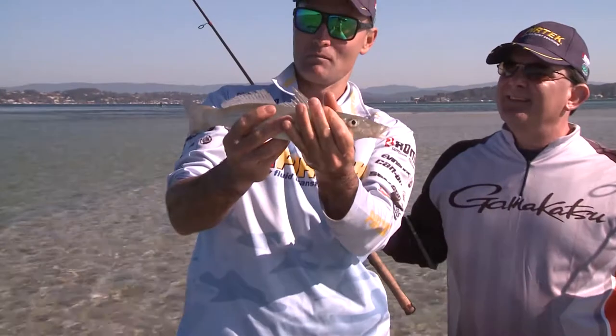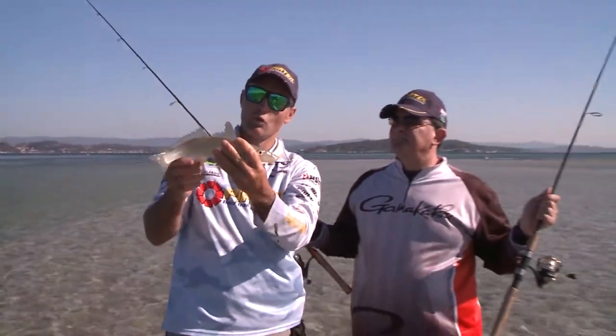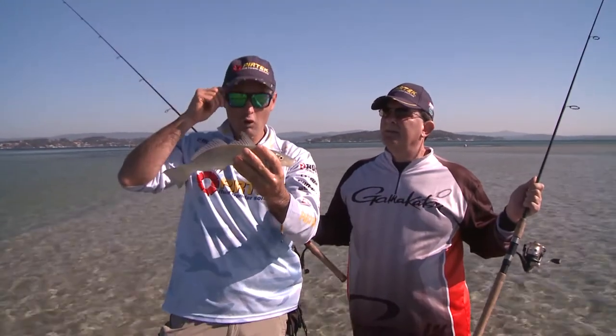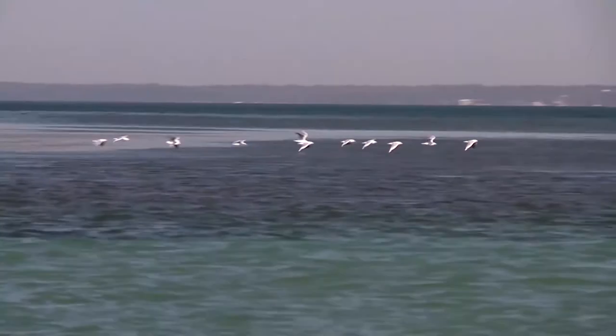He's probably up around that sort of mid-30s mark. This time of year, the water's a little bit cooler. It's just starting to warm up, so he's probably a little bit finer, not quite as heavy built as they are in summer when they tend to feed a little bit more heavily.